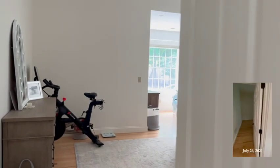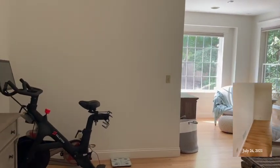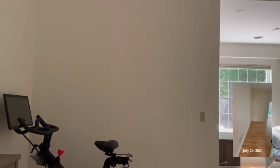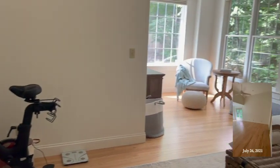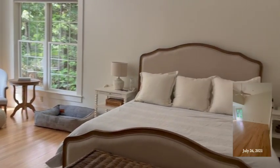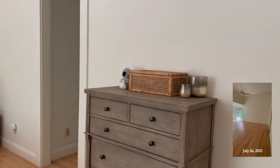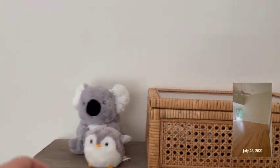So across from the office, we have the primary bedroom. And yes, my Peloton is in my bedroom because we don't have a finished basement here. So I'm more likely to work out in our bedroom versus the creepy, dark, dirty basement. We haven't really done much with this room. I haven't hung artwork. We really just moved our furniture from our previous home to this one. This is a little slice of real life here.